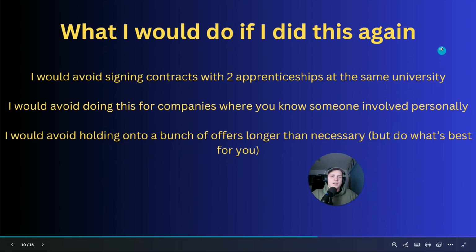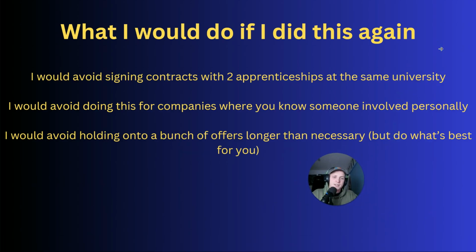Okay. I would avoid signing contracts with 2 apprenticeships at the same university. I did this. It made things a tiny bit complicated, because you know how I said it's decentralized. The companies don't know how many you've signed or anything like that. The link is the university, because when there were 2 apprenticeships with 2 companies who were going to use the same university, as part of the onboarding process, you have to do something called a skills scan, and you basically have to sign up with that university.